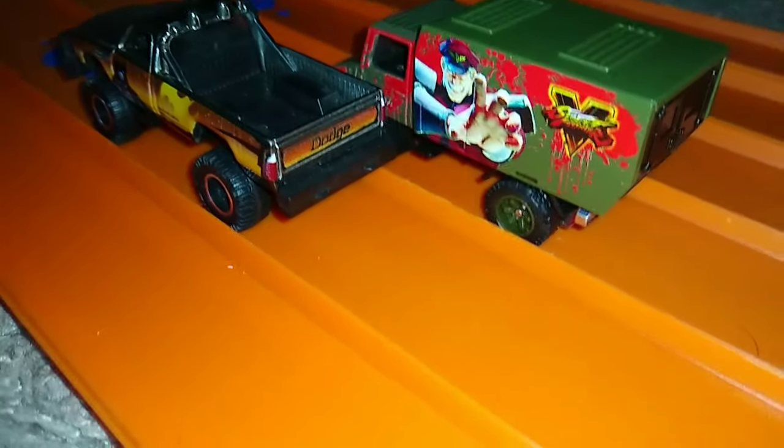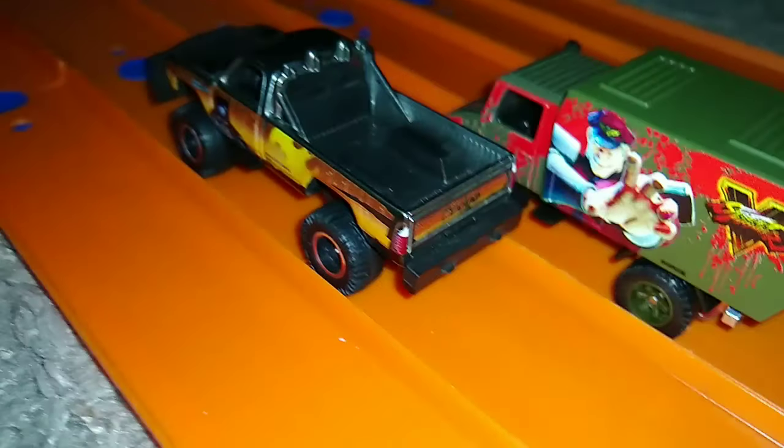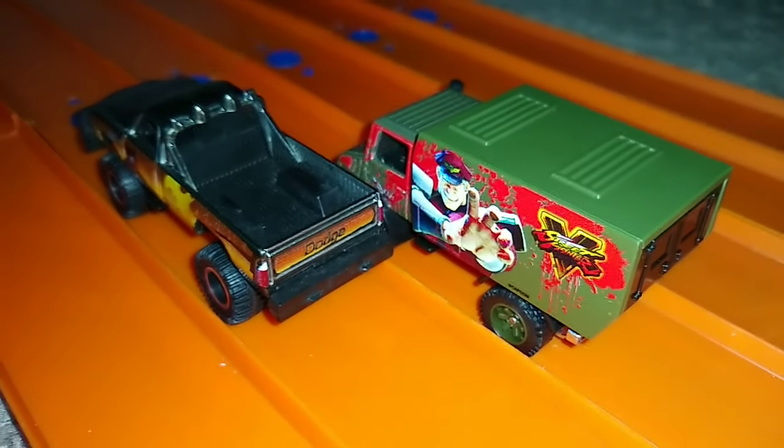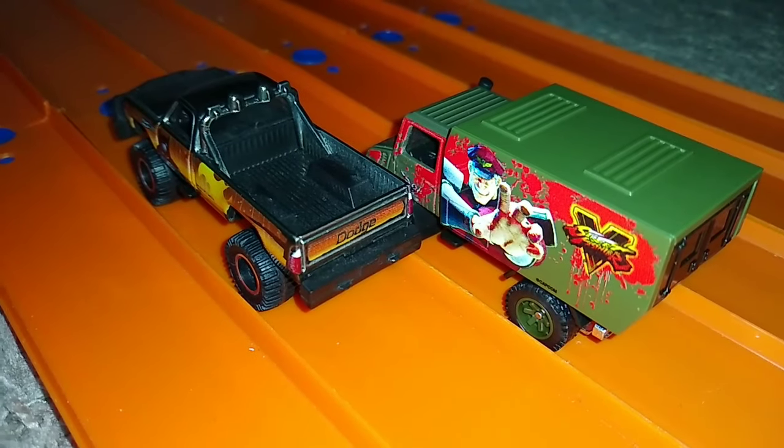Oh, that was damn near close. Macho Power Wagon edged it out a little bit. Now, since both these vehicles are very big, this car will remain in lane 2, while this guy moves to lane 5 in the third run. So let's get right to it.